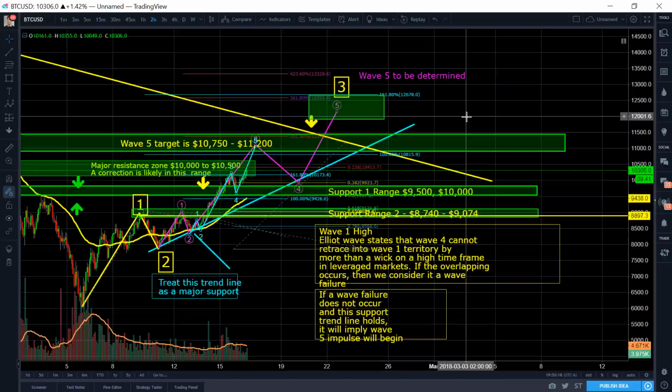So what's my bias? Long term is still bullish. Medium term, it's starting to become a lot more bullish. Short term, slightly neutral, I would say, bullish to almost bearish. Once we finish this correction and reach my targets, I do believe that we are going to be in a slightly bearish market, very short term though, but not too long.